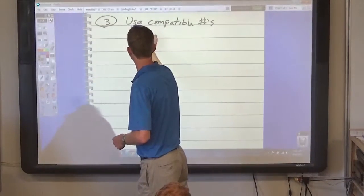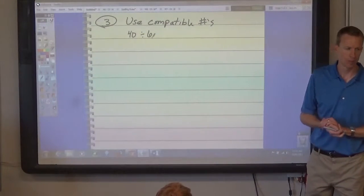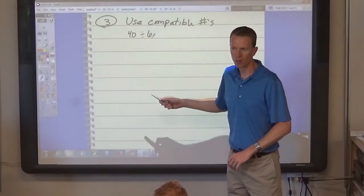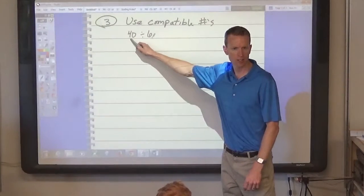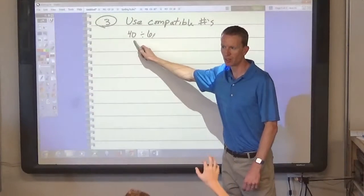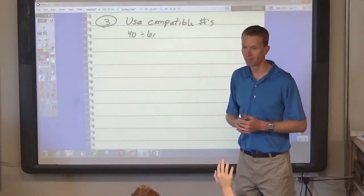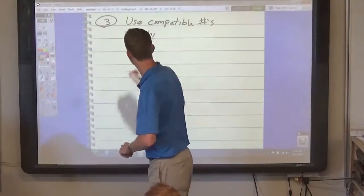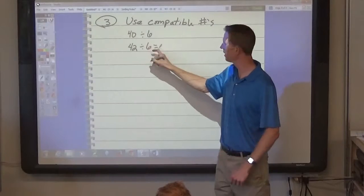Are 40 divided by 6 compatible? Put your calculators away. Are those compatible numbers? No. Does 6 go into 40 an even number of times? What number that's close to 40 does it go into? What are the multiples of 6? 6 times what gives us a number that's close to 40? Adam? 42 is compatible, right? 6 times 7 is 42. 42 divided by 6 is 7.